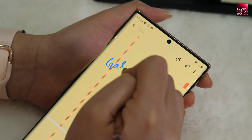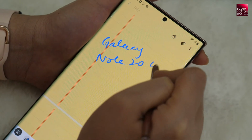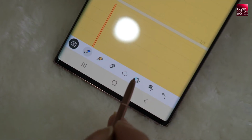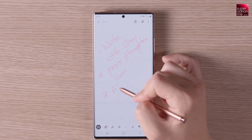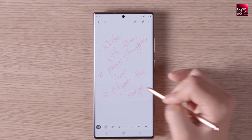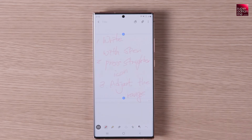If you have the tendency of writing diagonally and you would like to straighten your text, Samsung did come up with a new feature where it will adjust and straighten your diagonal text. But then again, I don't really find that useful. It doesn't really seem to work for all scenarios, and it seems to me that the text is actually harder to read after the straightening. What do you think? Is that a yay or a nay?